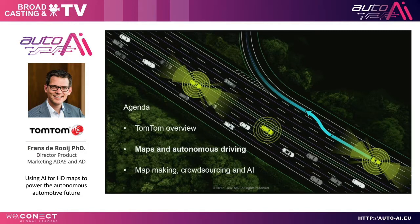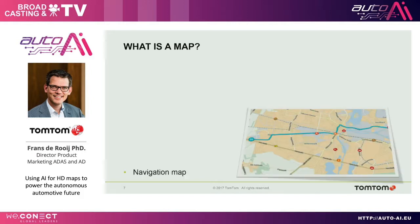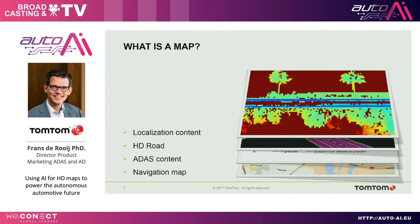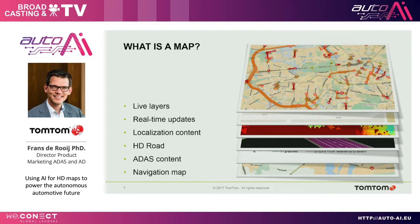Good, that's about TomTom. Now let's talk about our key product, maps. Right? What is a map? To us, a map can consist of many different layers. Layers for different representations of the world, for different applications. Right, there's a navigation map, there's ADAS content about the gradient or the curvature in the roads. There's a high definition layer that gives you high definition road information. Localization content, layers that could help as a reference for the sensors. Real-time updates of these layers, and on top of that, live layers, traffic information as we know it for navigation systems, but for automated driving systems you would need additional information about hazards, about slippery road conditions and so on.